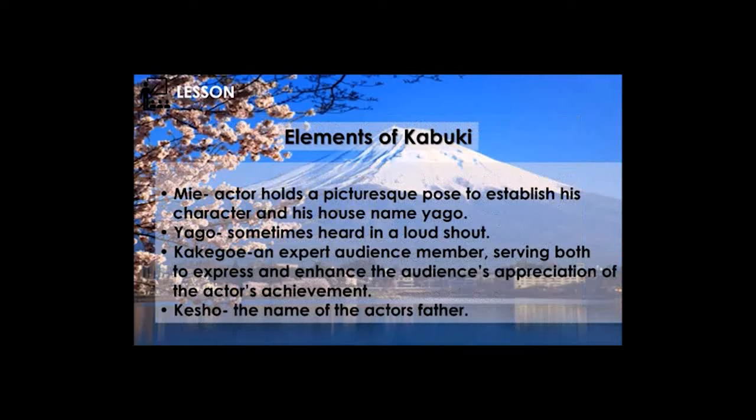Elements of Kabuki. Mie, the actor holds a picturesque pose to establish his character. Yago, his house name, sometimes heard in a loud shout. Kakegoe, an expert audience member serving both to express and enhance the audience's appreciation of the actor's achievement. Kesho, the name of the actor's father.